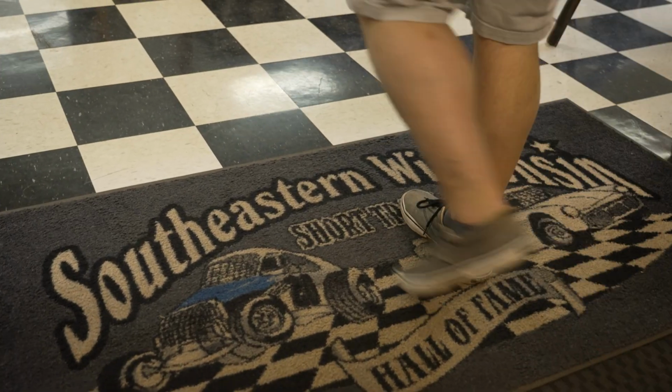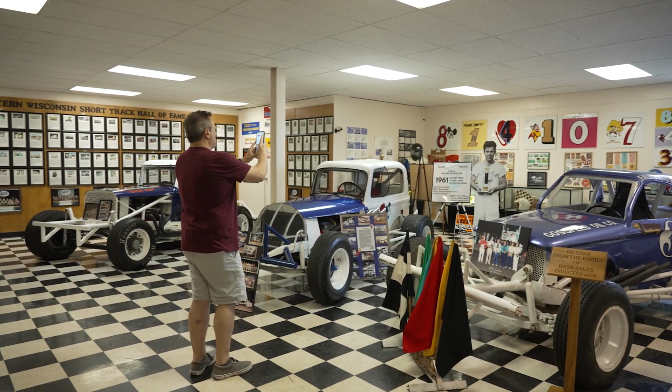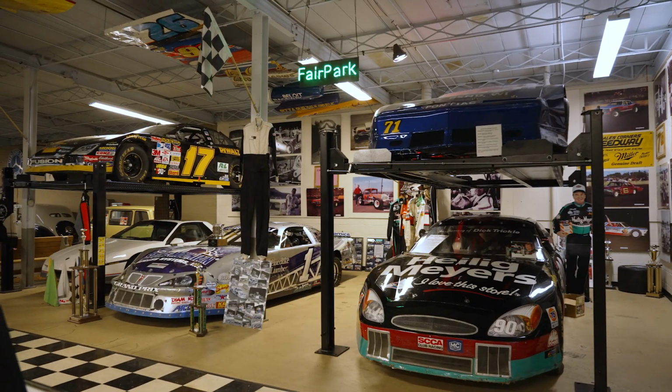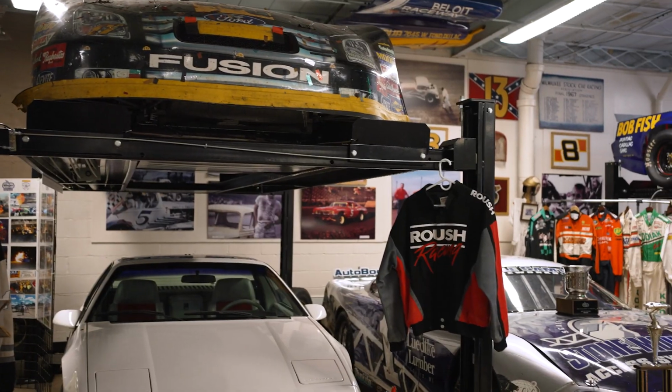And if you're a racing fan, there's a cool historical Hall of Fame up there. Right, it's the Southeast Wisconsin Short Track Hall of Fame. And there's a lot of nationally known drivers who have a connection here.